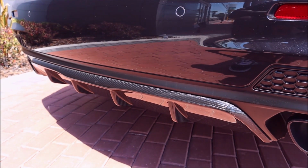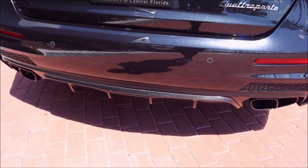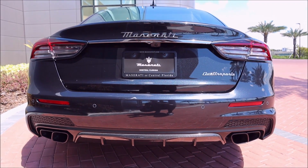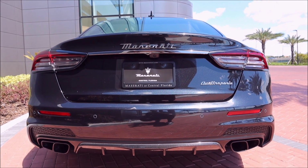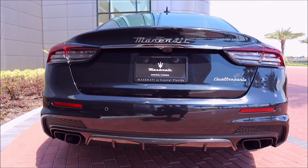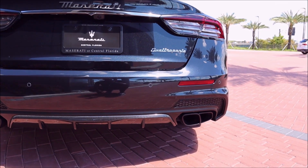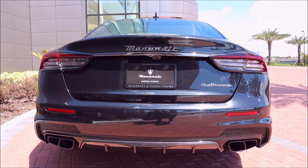Automatically you're going to get that carbon diffuser. So yeah, it looks good. It really meshes well. Just check it out. I'll kind of step back so you can see it. It just adds a whole other element with those horizontal exhaust tips, because it's just something you don't normally see from Maserati unless it's the very high performance, high horsepower variant cars, which you don't see too many of. So it just all comes together so nicely, incredible.